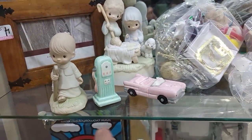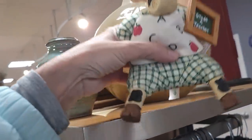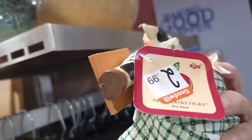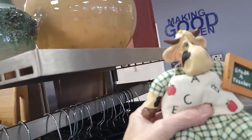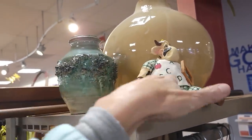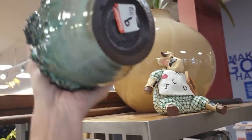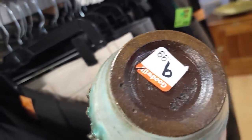And maybe those salt and peppers. All right, the Seagram's pitcher is only worth about 10 bucks. I do like these Country Folks by Russ. She's got a broken horn though. I looked at the angels in the case. I wanted $10 for it. I don't think it's worth much more than that.